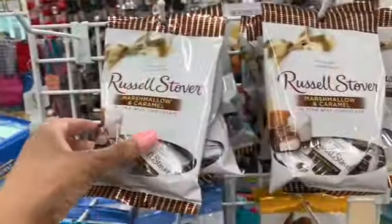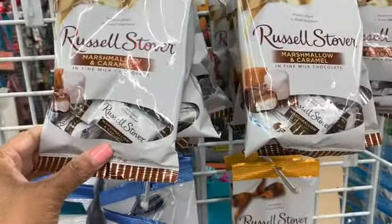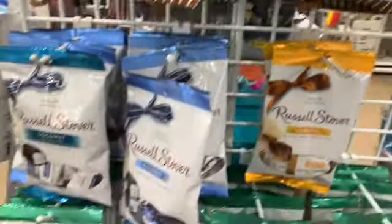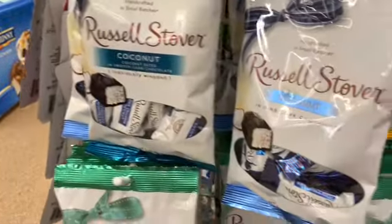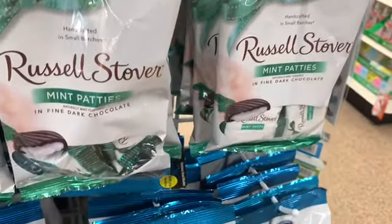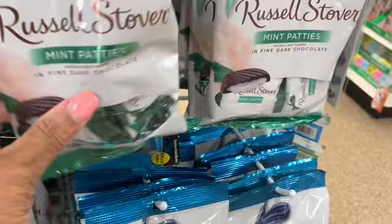Right, guys, I'm at the front of the store here, and I see that they have the Russell Stovers, which they have the marshmallow and caramel chocolates. They have the coconut. They have the caramel, and they have the mint patties and fine dark chocolate. These are really good.